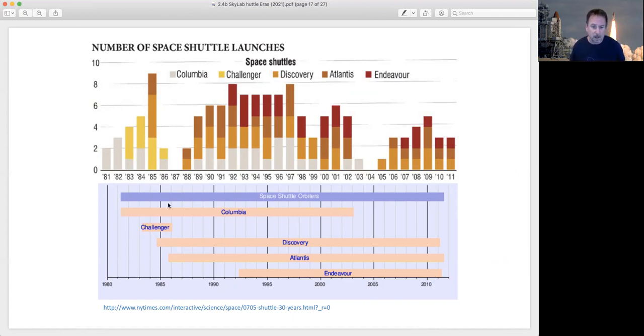This is a timeline of the life of the space shuttle program from 81 to 2011. This is when Columbia started and when it ended, when it burned up in the sky over New Mexico and Texas. This is the Challenger, which had an early demise, and then Discovery had a long flight path, and Atlantis, and then the Endeavour. And of course, Atlantis was our last mission in 2011.